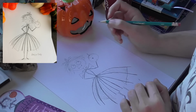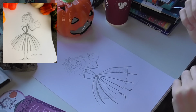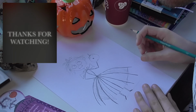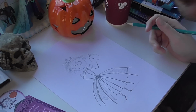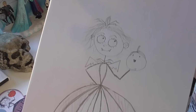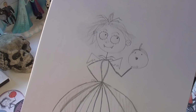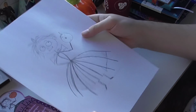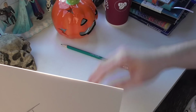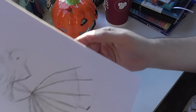And Squashy. Oh, it looks perfect. I thought I did a pretty good job there. Oh my gosh, I just drew Amelia Fang. Oh, she looks so good. Not. Oh, I cannot. You know, she makes it look so easy.